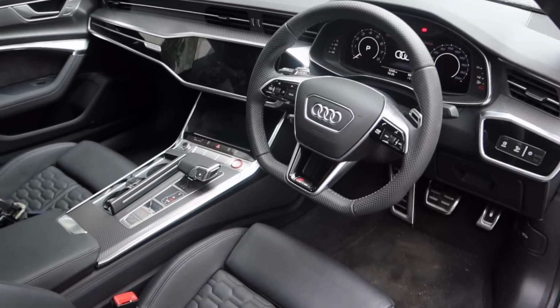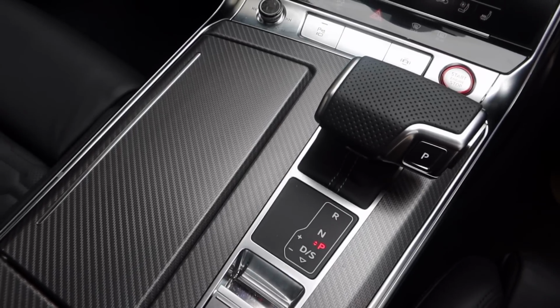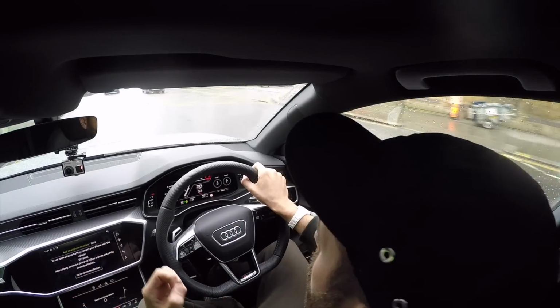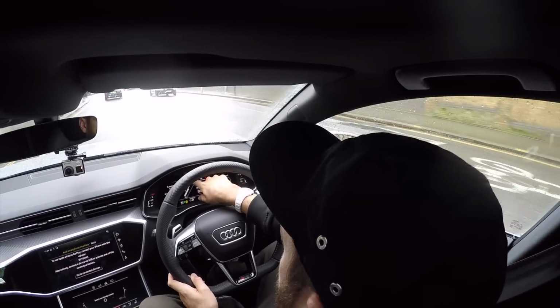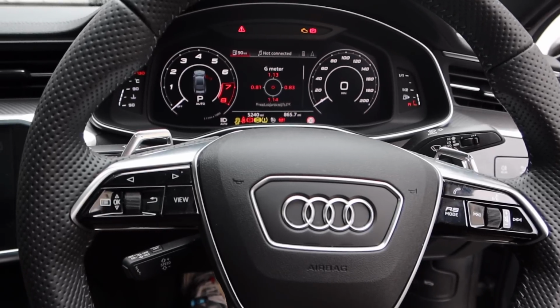Everything that looks like metal is metal. Everything that you touch and click, even the touch screens, the touch screen clicks in. It's fantastic. And unique to the RS models, you've got this boomerang display right in front of you here that does all sorts of RS-y sporty things, which is very, very cool.